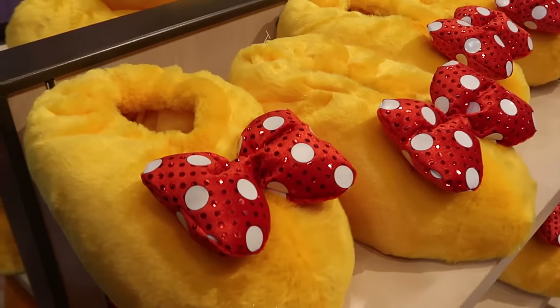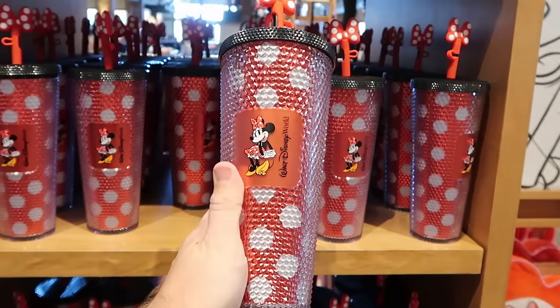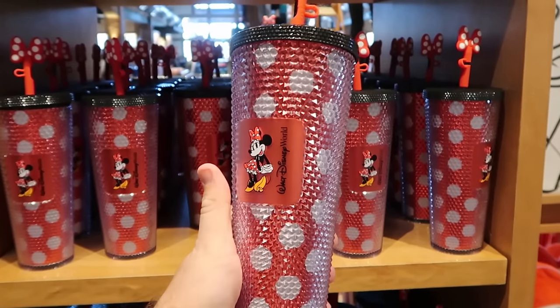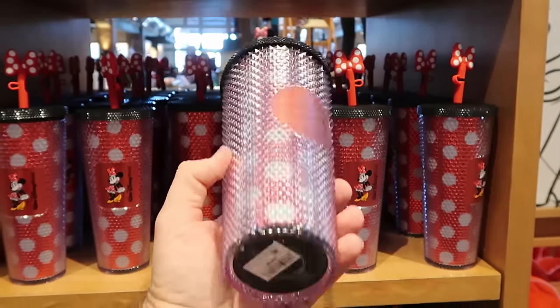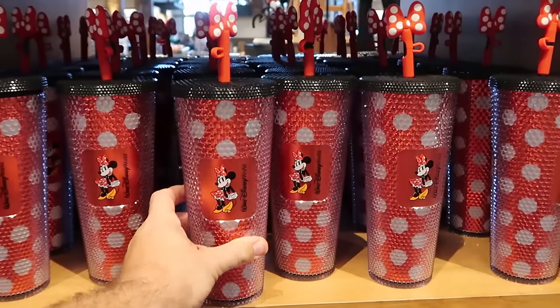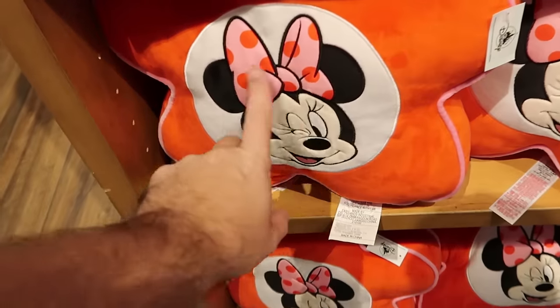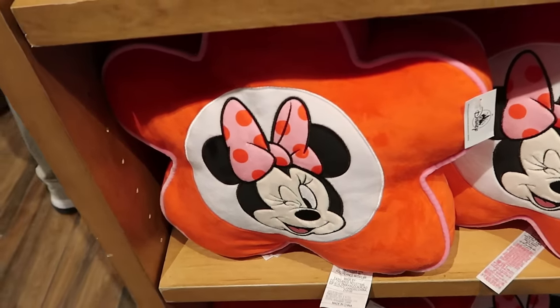Minnie Mouse has been getting lots of new merchandise here at Walt Disney World, and here is another Starbucks tumbler. This one is the studded version with Minnie. It says Walt Disney World, and then you do have her bow on the top. The backside has your Starbucks logo, but these are $50 a piece. And here's a brand new throw pillow. This is really soft as well with Minnie Mouse making a winky face. This is in the shape of a flower for $35.